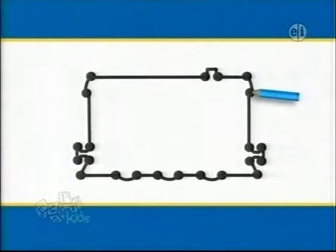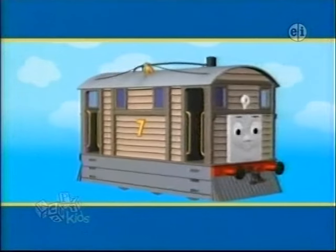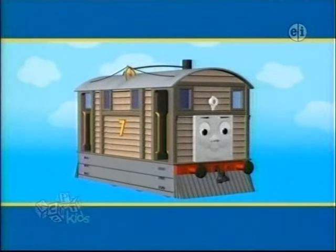There's only one engine that shape. Yes, it's Toby. Hello, Toby.